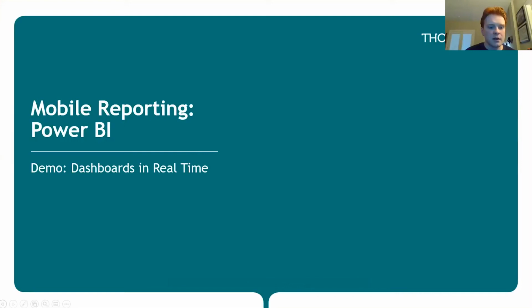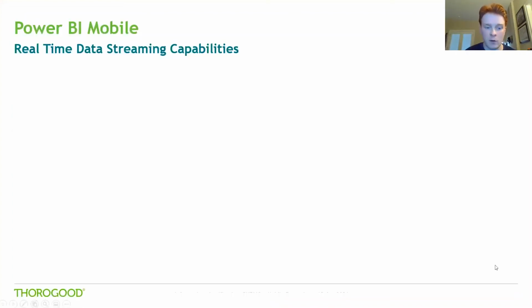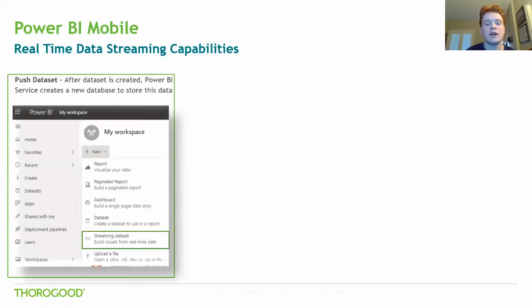So what about dashboards, right? You got a general sense of what's available from a published report. So what about those relevant features that are available from a dashboard, particularly when we're talking about real-time streaming information? There is an important call out with respect to real-time data that's worth touching on, and that is the difference between a push and a streaming data set. So with a push data set, a new database is automatically created within Power BI service that is used to store your data.